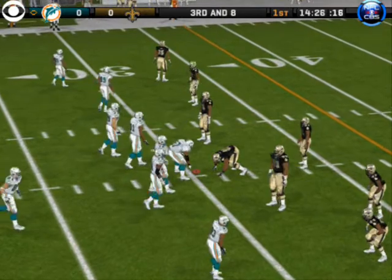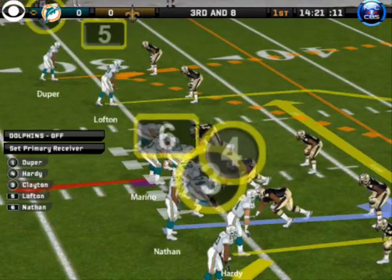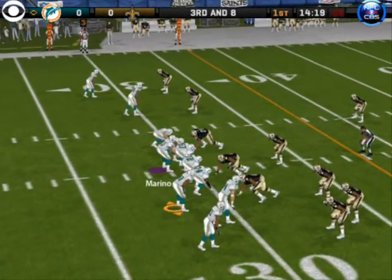Now go down middle. Check it. Nothing. They don't get nothing. DBs, let's go. Set. This too easy.